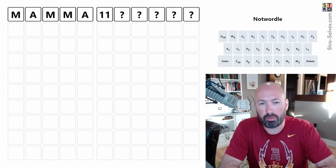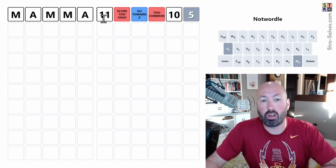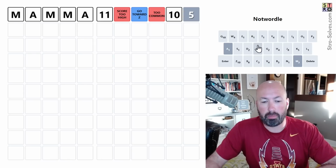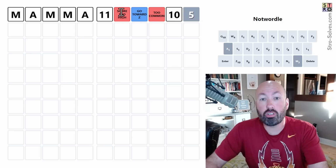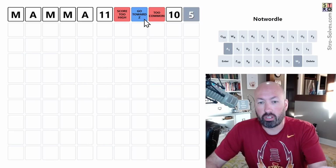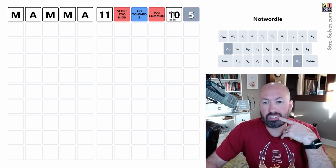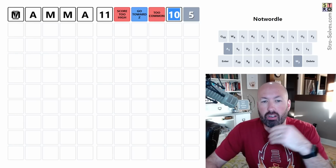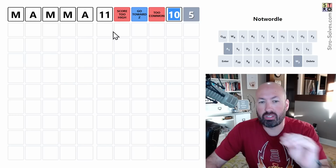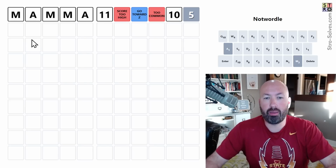11's a pretty good Scrabble score to start with. So the first clue here, 11, is our Scrabble score for this word. And by the way, on the keyboard above me there, you can see the scores for individual letters. The score is too high. Our Scrabble score needs to be lower than that. We need to go towards Z, so alphabetically, the word needs to be towards Z. The word is too common, and this 10 is our word ladder score. Basically, if you did a word ladder, changing one letter at a time from mama to the answer, it would take you 10 moves. And the 5 grays means we have 5 grays, so there's no M or A in the word.